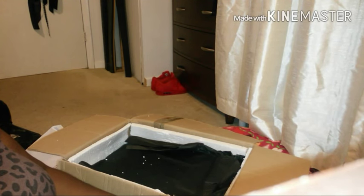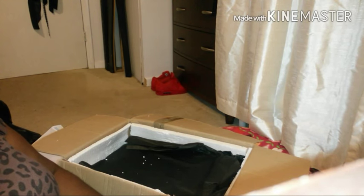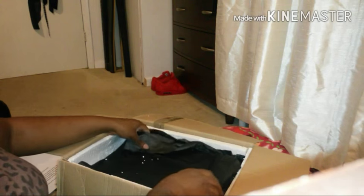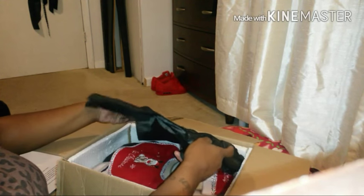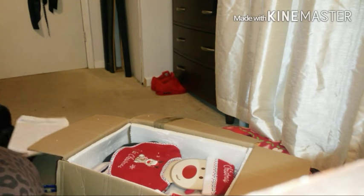Wow. I did not know what would come with this baby. I saw photos of the baby online. And I inquired, but I did not know what, if anything, would come with the baby. So this is all a surprise to me.